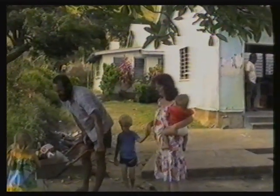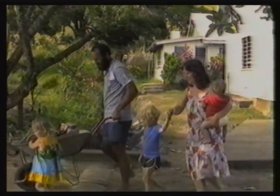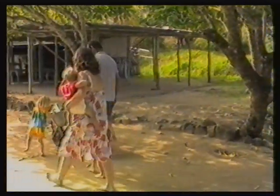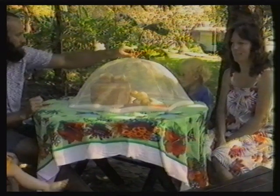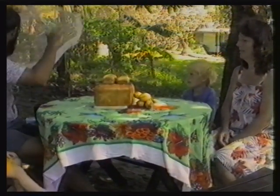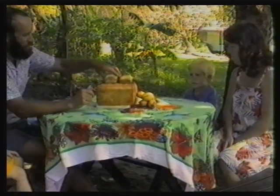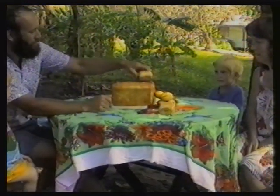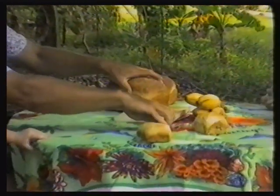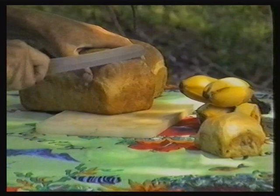Well, let's see if we can get the stuff home. Off we go in the car. You helping, Alison? Yeah. Good. Look, James, there's your bread. Look, that's your little one. That's Alison's one, that's James' one, isn't it? Mom, this is your one, isn't it?